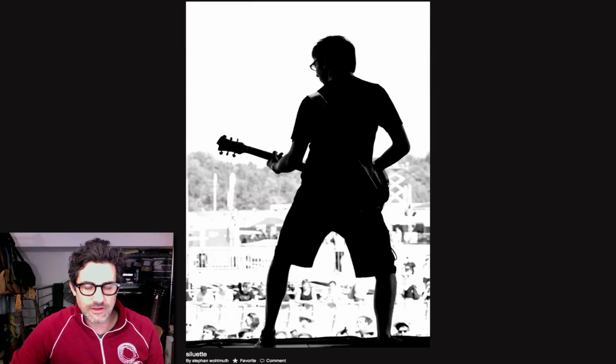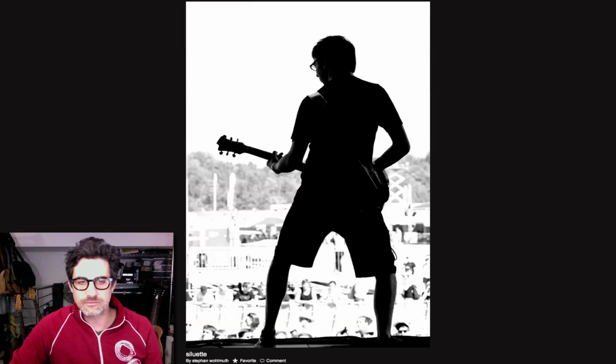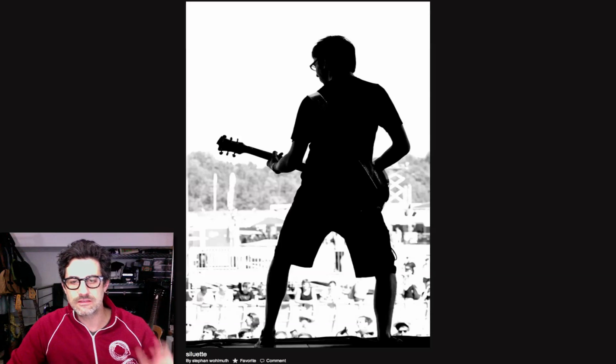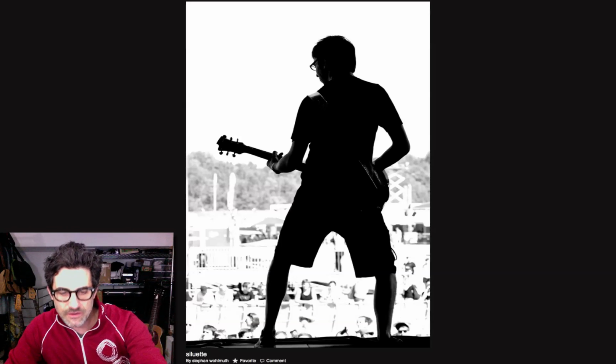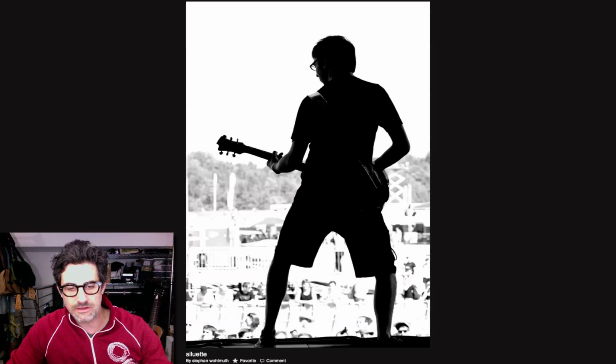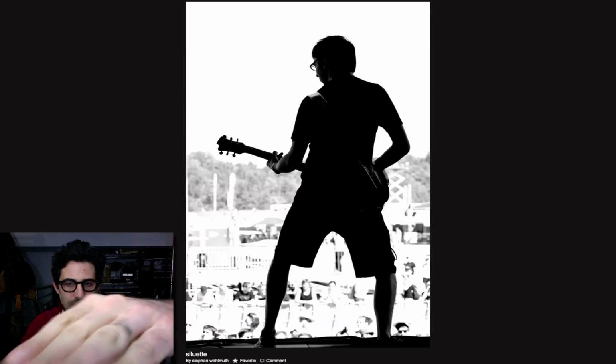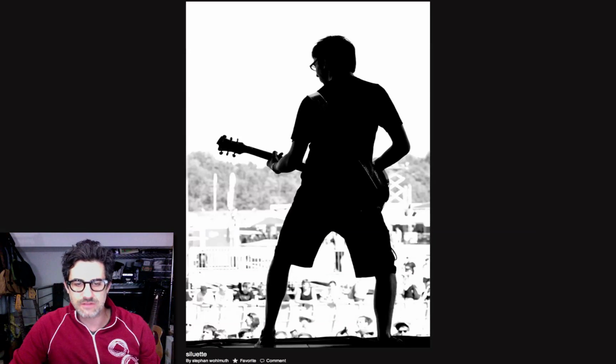All right, so we've got a silhouette of some dude rocking out on the guitar, and it's a little bit heavy for me. I think that it's not quite a full silhouette, because you've got some detail here. The feet are cut off. That kind of bugs me. He's got his Vans on here. We're just missing the bottom of the Vans. We've got space up here, so maybe if we just dropped it down just a touch.